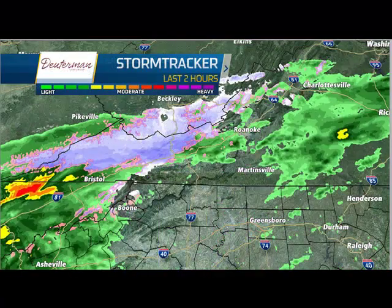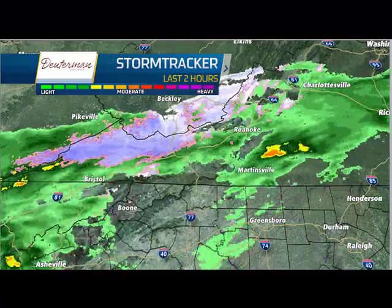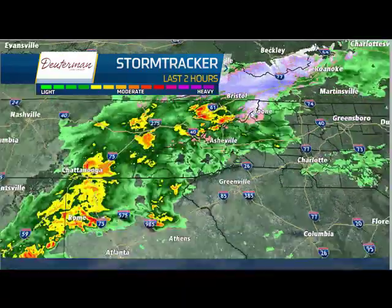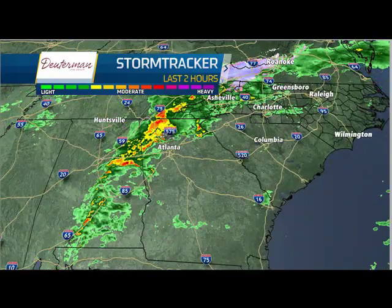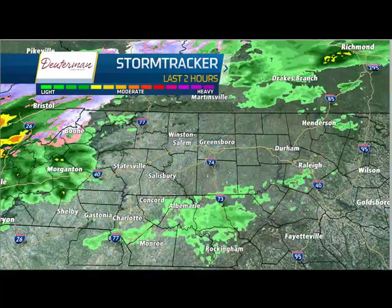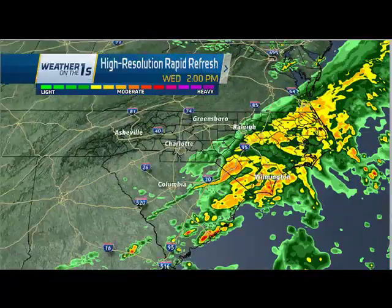Snow flying in parts of the North Carolina mountains in the northwestern part of the state, up into the Virginias, and then it's all rain as you get further to the south and west into eastern Tennessee, North Georgia, and down into Alabama as well. In fact, even some flashes of lightning and rumbles of thunder into North Georgia, where the air mass is a little bit warmer and a little bit more unstable. Again, this rain is inbound. It'll be moving through the Carolinas this morning.